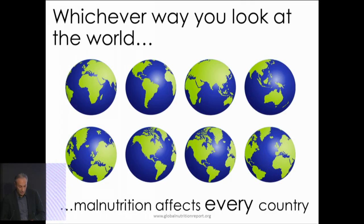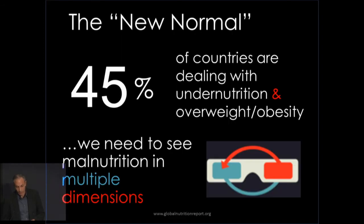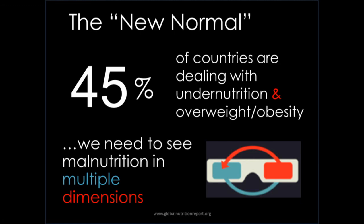Now, whichever way you look at the world, the next point that the report makes is that malnutrition affects every country. In fact, the new normal is that 45%, so we're taking a bit of poetic license because the new normal would be over 50%, but anyway, give me a break. 45% of countries are dealing with undernutrition and overweight and obesity at the same time. Indonesia, I'm going to Indonesia in a week to launch it in Jakarta. That is the number one country that's dealing with overweight, obesity, undernutrition, anemia, and nothing is really getting better very quickly.